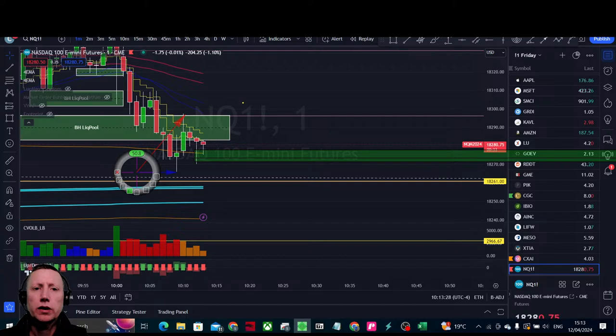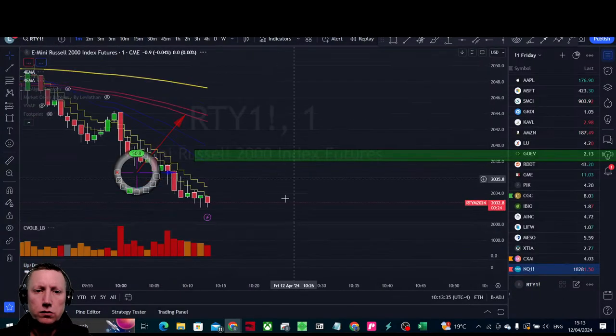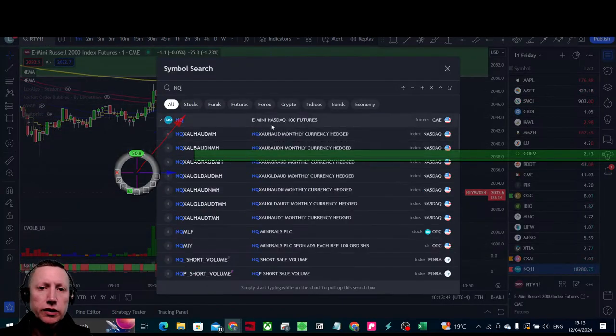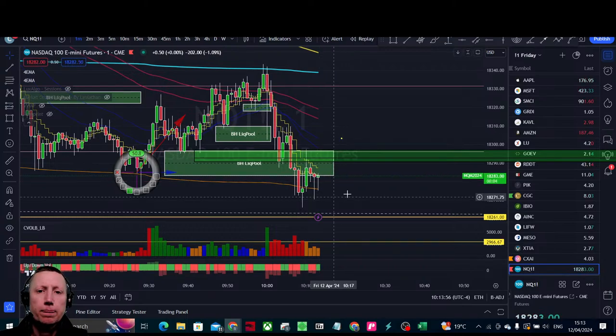Russell indicating the downside now. Is that new lows on RTY? Yep, new lows on Russell. That was leading the way. Let's see if NQ follows that push. It did before. Massive. This is exactly what you look for, though. That's definitely a bullish little pattern there, because you're holding buy side liquidity here.